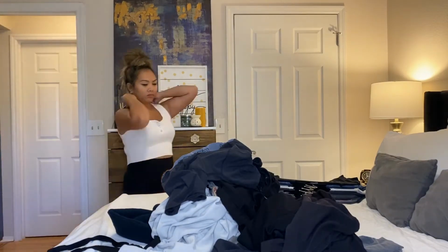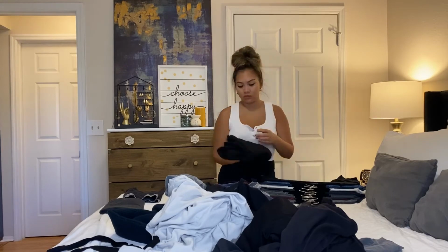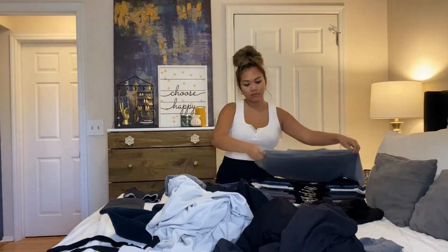And this is the last thing that I have to do, fold the laundry, and I'm done. I'm skipping the bathroom this time because I just cleaned it a couple days ago.